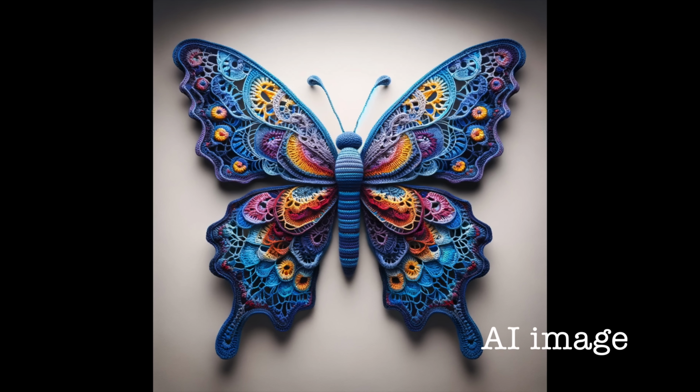Number 1, if you see an image of a crocheted object and it is the most detailed crochet item that you have ever seen in your life, that might raise a red flag that it could be AI generated.